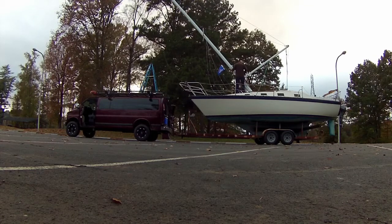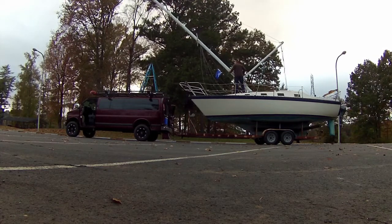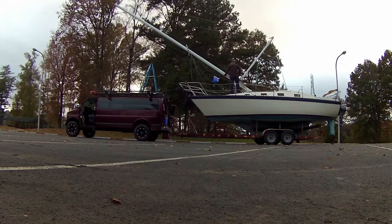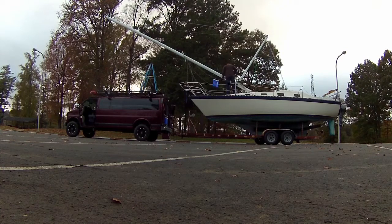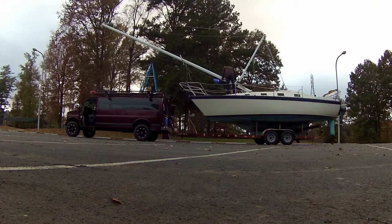I don't know how you would do this with a pickup truck or by yourself in any other vehicle other than the way I have it set up on my van. Because once this angle gets low, it gets heavy. And getting it down is not the hard part. It's getting it started to come up. The system works pretty well. It's a little complicated, a little time consuming, but it works.